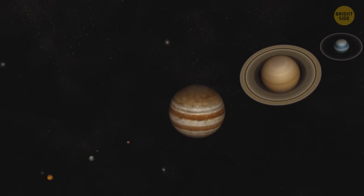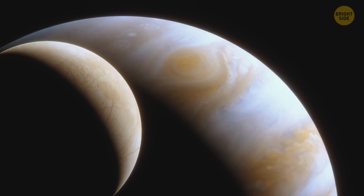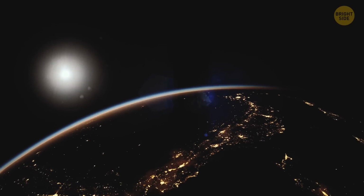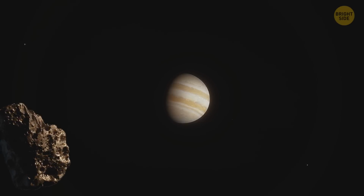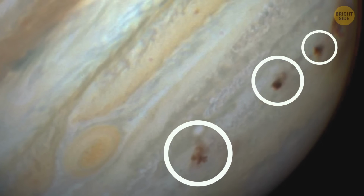Jupiter is the most massive planet in the solar system. This means its gravity is also the most intense. It's 2.5 times as great as what we have on our home planet. Once, the gas giant's gravity even tore apart a large comet called Comet Shoemaker-Levy 9. Then the planet eagerly swallowed the chunks of the former comet.